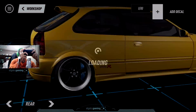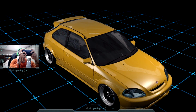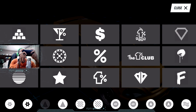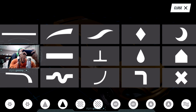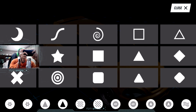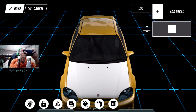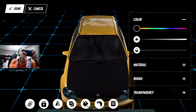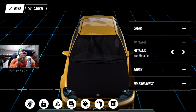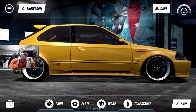Now, wrap. Front window, right, rear window, left window, top. All right. Where is my square? Thank you. Oh, that's perfect. Look at that. All right, and then pièce de résistance. Color. Black. And that thing is shiny. It's done. And I know she has incorrect rims, but it fits for me.